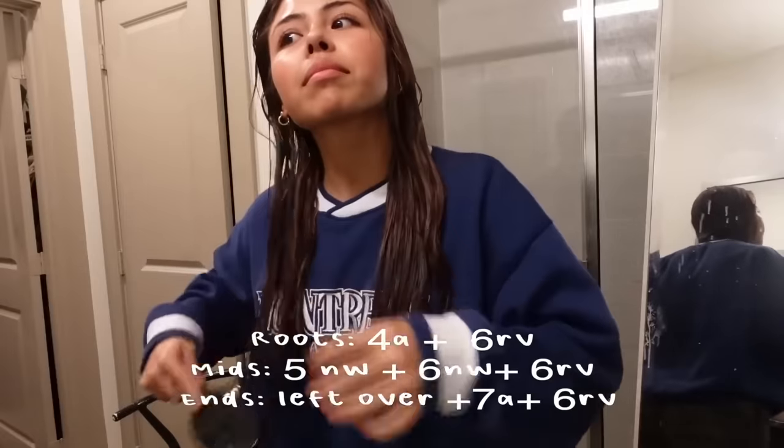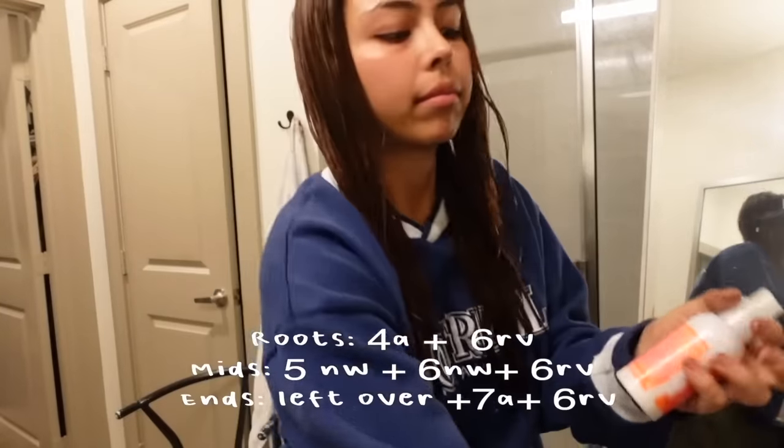Hairstylist. There are so many people who go through hair school and still don't understand all this stuff you're saying. So you have a natural talent, girl. Look at her coming in hot with this formula. She got a roots, mids, and ends formula going on.